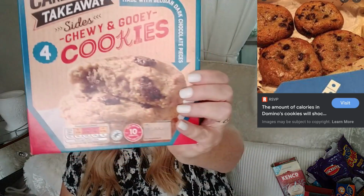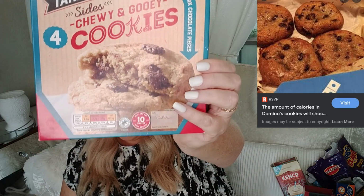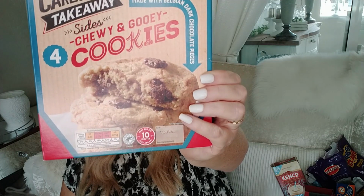They're the Chewy Gooey cookies. So the Domino's one is £4.99 for 4, and the Aldi one is £1.49, so that is a saving of £3.50. And they are so good.